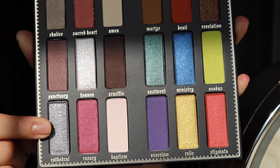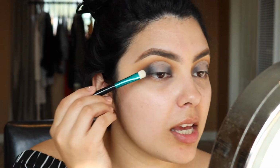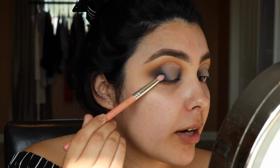I will be placing Cathedral with my little MAC shader brush, this one right here, and I will be placing this Cathedral color all on the outskirts of where the concealer and that black shadow met. That's where exactly I will be placing the Cathedral. But before I do that, I will be going in again with my little shader brush and a little bit of that black just to intensify that color out a bit more.